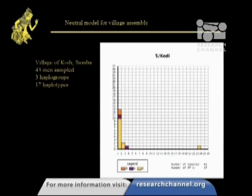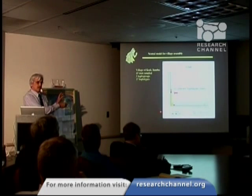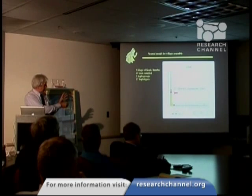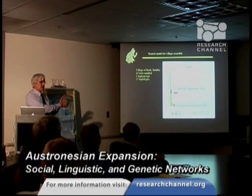Here's some data. This is Kodi, one of the villages in the island of Sumba. So we sampled 43 men. And so how do you interpret this? Well, let's see. Here are the haplogroups. These are the major genetic groups. So O means the Taiwanese. These are each unique individual haplotypes.